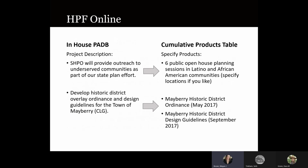The connection between what you're putting in the PADB and the cumulative products table is important. All of the reporting that you do has relationships to each other. And so if we see in the in-house that you will provide outreach to underserved communities as part of your state plan effort, then tagging that to a project about doing an open house session in Latino and African American communities is key, right? So we want to see that connection. Same for a historic district. If you're developing an overlay ordinance, then you can show us how those are actually taking place and they're showing up in the cumulative products table.